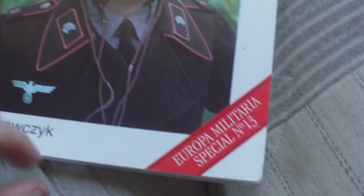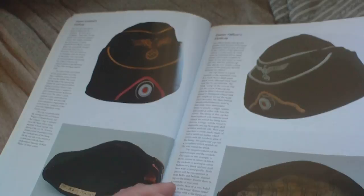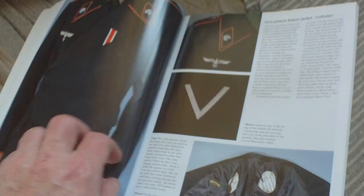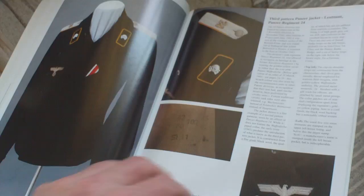So, Army Panzer uniforms in colour photographs, EUROPA MILITARIA special number 13. You have the introduction, Panzer Beret, Panzer General, Panzer Officer, Enlisted Man, again, more Enlisted Man, Enlisted Man's Model 43, Panzer Officer's Service Cap, more service caps, Panzer jackets, first pattern Panzer jacket, second pattern, third pattern. They're all to different ranks.